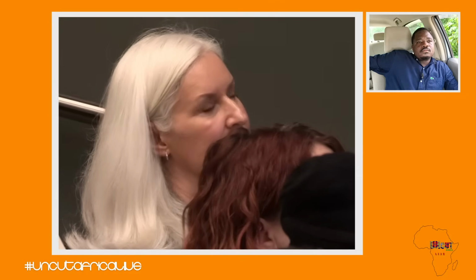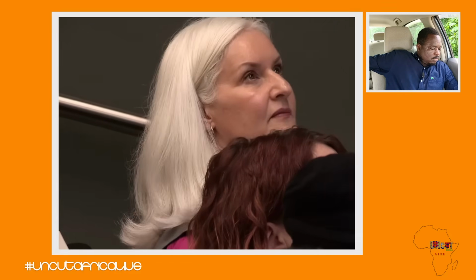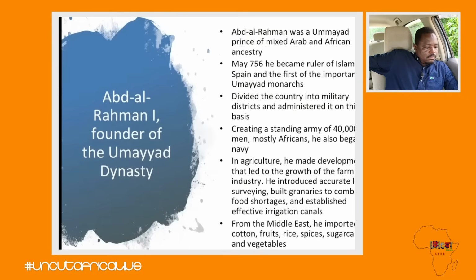So they had to find a ruler who could unite both. And this ruler was Abd al-Rahman I. He's said to have been part Arab, i.e. Yemeni, and part African. So he would have been fully black, in other words. Right? In May 756, he became the ruler of Islamic Spain and the first of the Umayyads. He divided the country into military districts and administered it on that basis, and he created a standing army of 40,000 men who were mostly Africans.